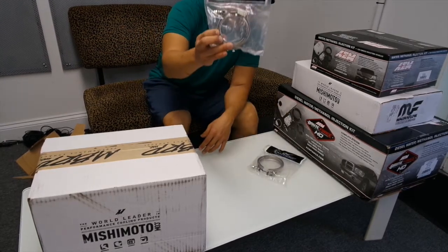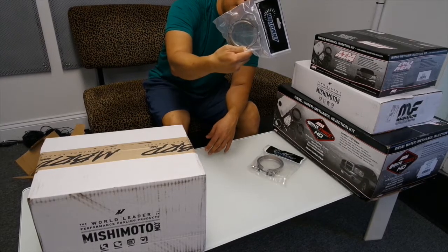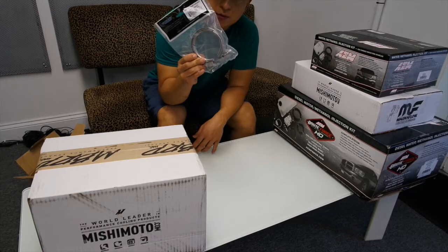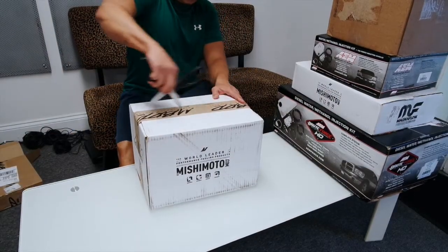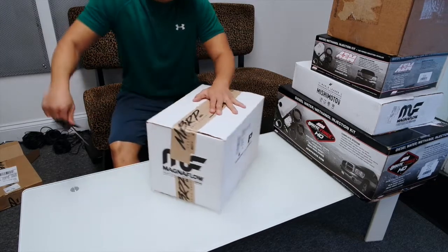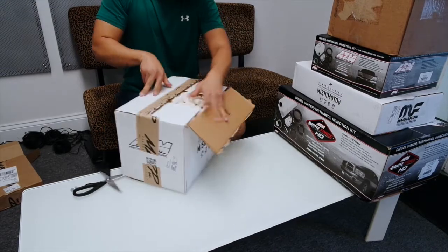And this is the turbo-to-manifold V-band clamp from Vibrant Performance. And this is for the O2 housing, the hot side of the turbo. Next one we have here is another box from Tom 14, and this is also from Sandy.